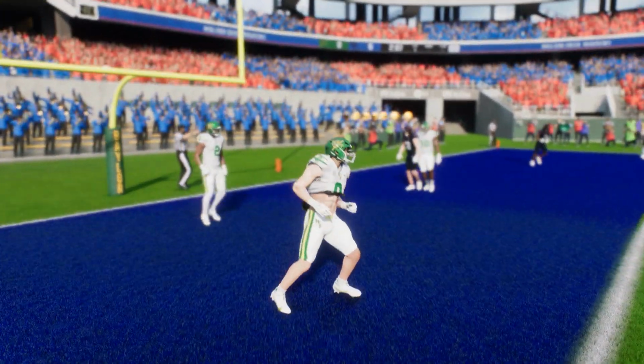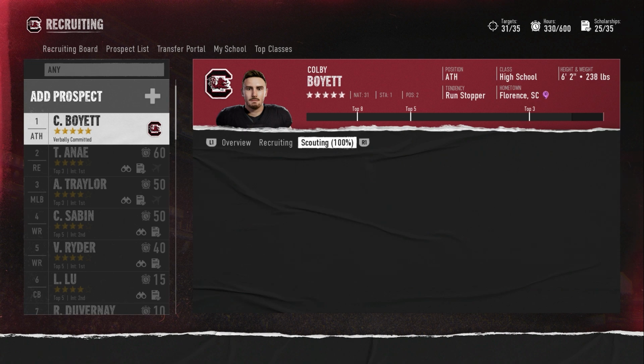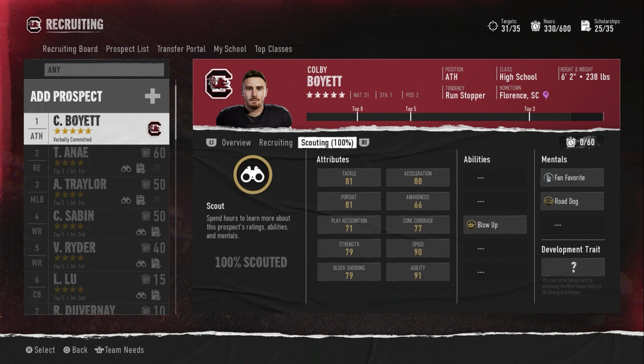I'm so glad we were able to wrap this one up early as well. He picks us over Virginia Tech and Clemson. Listed as a run stopper, but he's also got 77 zone and 90 speed. Go, yes, I cannot wait for Colby Boyette to join the South Carolina Gamecocks.